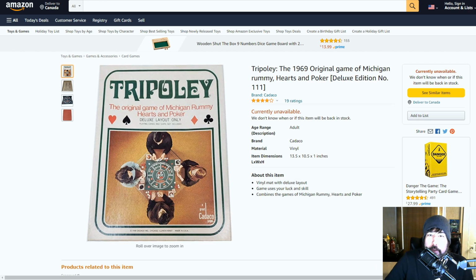Had to throw one of these Tripoli mats in because I had some comments about me not being able to sell them for the price I was quoting. People look on eBay and they see them selling for $15, $20. And no, I'm selling mine on Amazon. So I'm getting a bit more money for them. I sold this one for $40. This is just the mat.